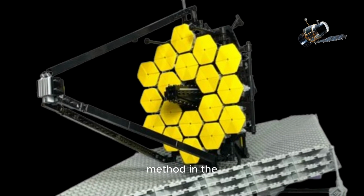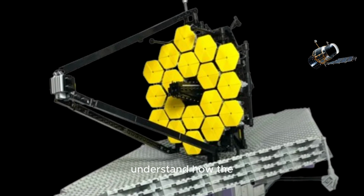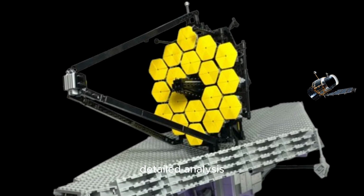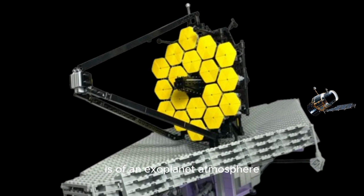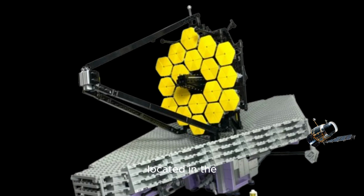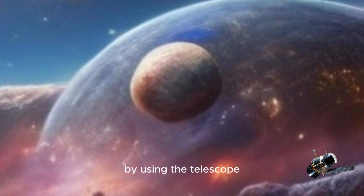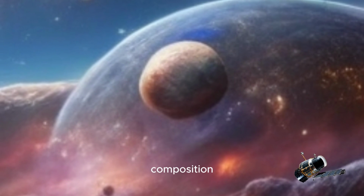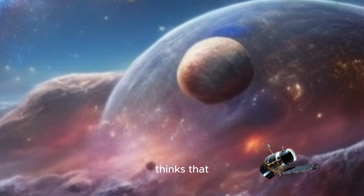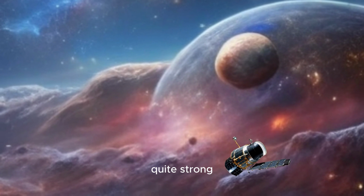Using the transit method in the infrared range, the telescope will be able to help us understand how the rings around these 4 planets formed. Well, what about a detailed analysis of an exoplanet atmosphere? The researchers are interested in planets located in the habitable zone, which means they might contain water. By using the telescope, we can learn the chemical composition of those planets' atmospheres. Scientist Michio Kaku thinks that the chances of encountering an alien civilization are quite strong.